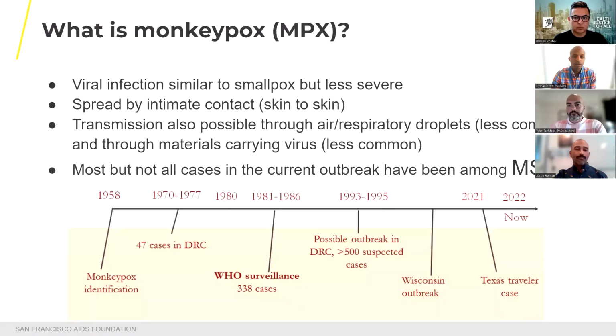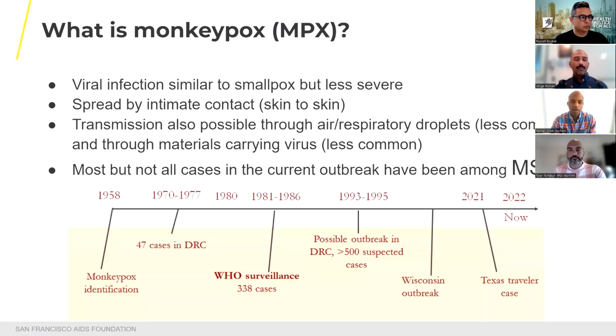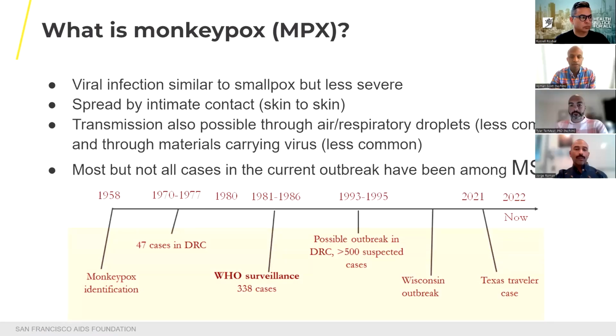Next slide. So just to start with, what is monkeypox? It's a viral infection. It's very similar to smallpox, but is generally much less severe. It's spread by intimate contact, mostly skin to skin. It can be in bodily fluids as well. So there's evidence that kissing and other types of exchange of fluids can also transmit monkeypox.